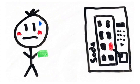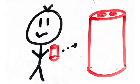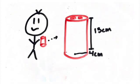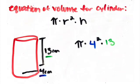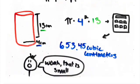Since Michael is feeling warm, he buys a soda. However, he tore off the label of the can and wants to know that volume too. He measures the radius to be 4 centimeters and the height to be 13 centimeters. He plugs those numbers into the equation for a cylinder, which is pi times r squared times h, which is the height of the cylinder. The answer ends up being 653.45 cubic centimeters. That's way smaller than the volume of the sun, says Michael.